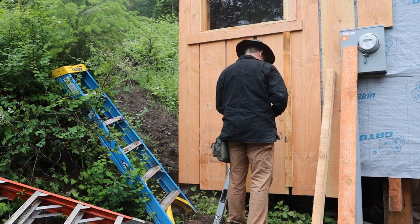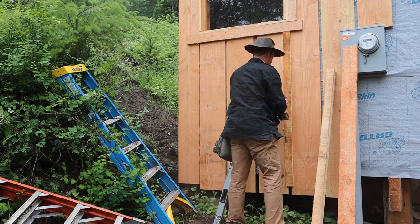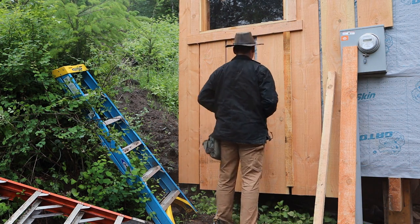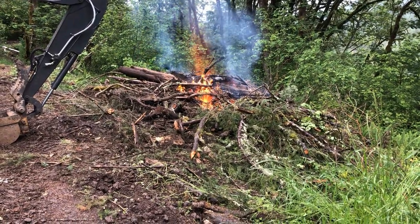Okay, instead of just standing there watching the fire burn, I'm going to go get a few boards on the board and batten siding that I'm working on in the bathroom area. Flames are jumping now.